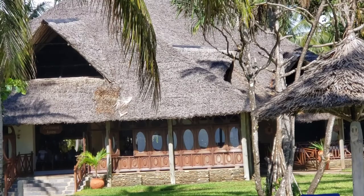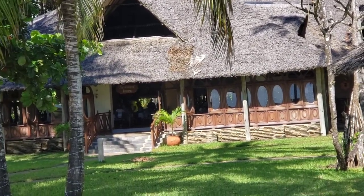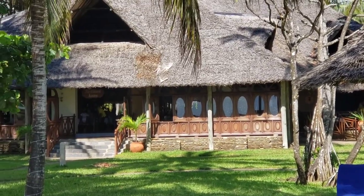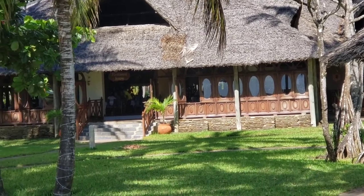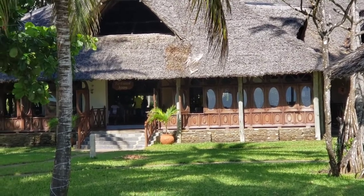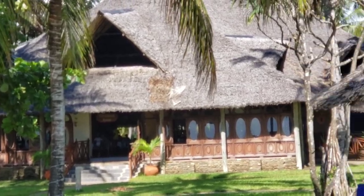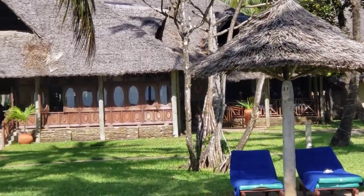Hi guys, just wanted to show you how close the hotel is to the beach. That's the dining area where you eat all our meals. Like I said, it's a buffet style, so there's plenty of variety, all different kinds of foods. Just had breakfast. We are leaving the hotel in a few. Today's our last day. We are out of here.